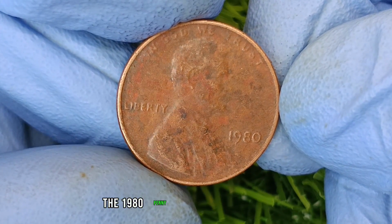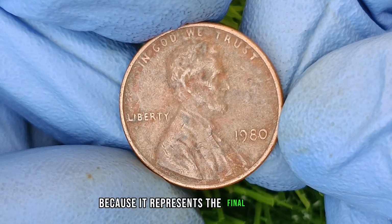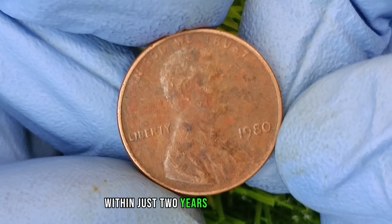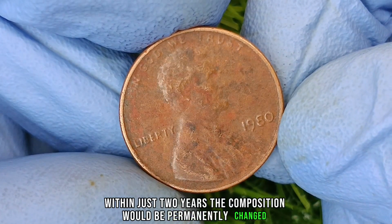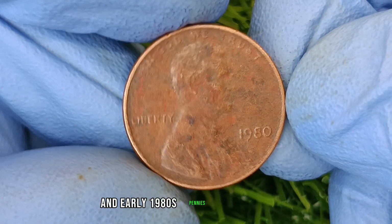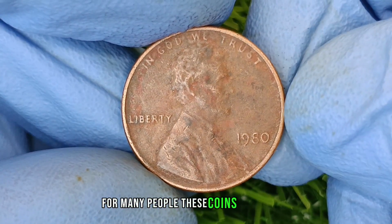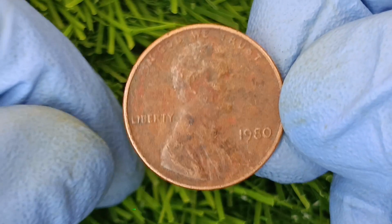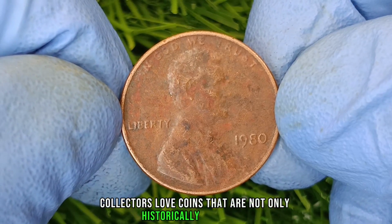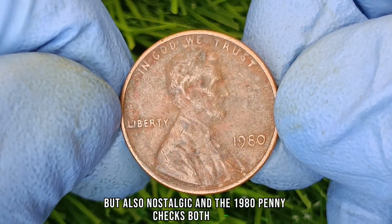The 1980 penny also carries historical significance because it represents the final years of the full copper cents. Within just 2 years, the composition would be permanently changed, and that makes the late 1970s and early 1980s pennies more desirable to collectors. For many people, these coins bring back memories of childhood, and that adds to their appeal. Collectors love coins that are not only historically important but also nostalgic, and the 1980 penny checks both boxes.